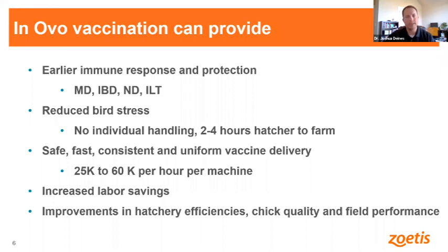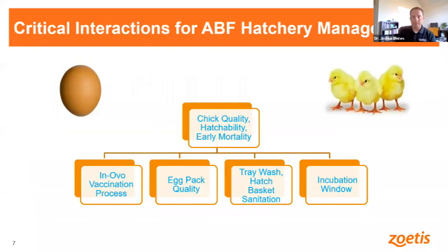And because so much of it is automated, you're having an increased labor savings. And what this comes down to is all these things accumulate and improve hatchery efficiencies, chick quality, and ultimately performance in the field. So profitability, good things we want to see. That's kind of a quick introduction about in ovo vaccination and why we vaccinate, specifically Marek's.